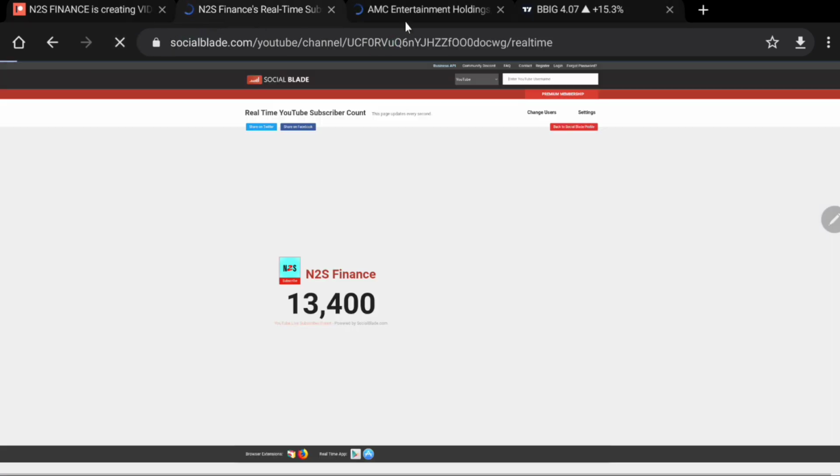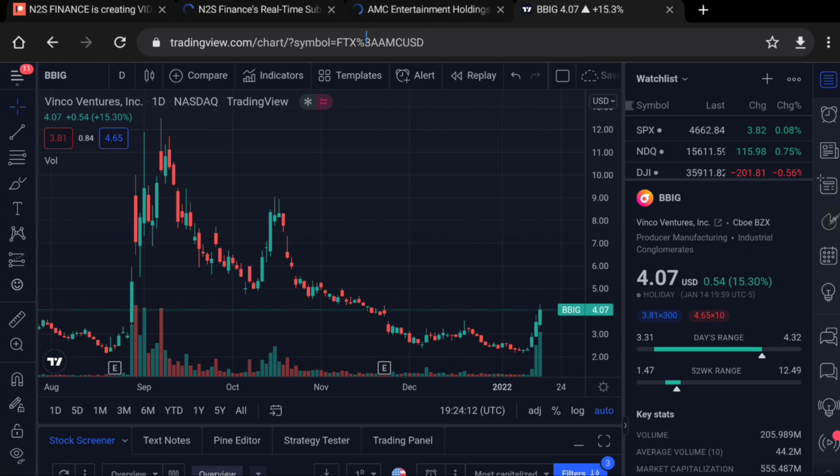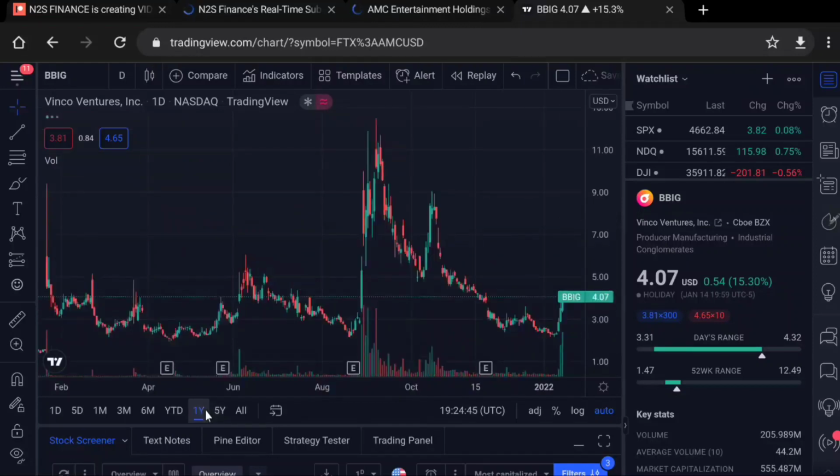But now we're going to dive in and we're going to have a look at this one, and we're going to start off over on this chart. So getting back to what we're seeing over here, I'm going to zoom out to the 1 year chart, and you'll see this trend over time.